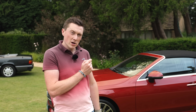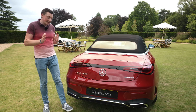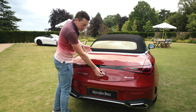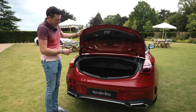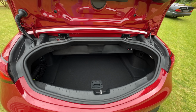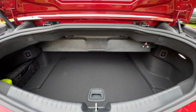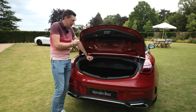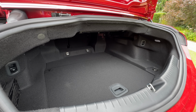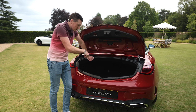Let's check out the rear of the car and the boot. Now, of course, this being a convertible, it's going to have slightly less space than your traditional hatchback or saloon or estate, which is to be expected. However, opening up the boot here, we can see this is where the roof actually goes. Of course, it's all fabric, which I'll show you how to fold up in a second. But it all goes in there. Now, if you're going to keep the car as it is here and you want maximum boot space, press this button and that will go up out of the way, giving you a maximum of 385 litres, which is pretty good. There isn't any underfloor storage space.